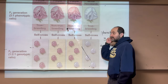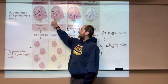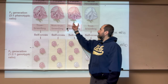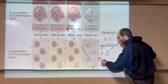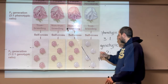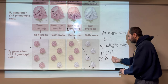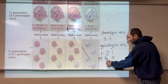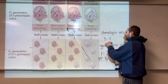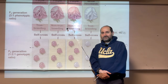Now let me ask you this. How many non-true breeders do I have? That means how many genotypes do I have where it's dominant recessive, right? Big P, little p, right? How many of those do we have? 2, right? So I have 1 big P big P, 2 big P little p's, and now how many little p's do I have? I only have 1. So what is my genotypic ratio for the monohybrid cross? It is 1:2:1. One big P big P for every two big P little p's for every one little p little p. It's a 1:2:1 genotypic ratio, which gives me my 3:1 phenotypic ratio. And that is exactly what you need to know for Mendel's famous monohybrid cross.